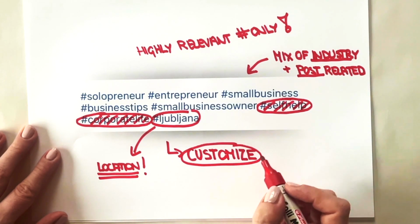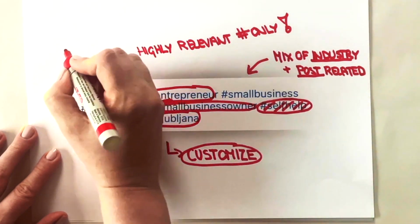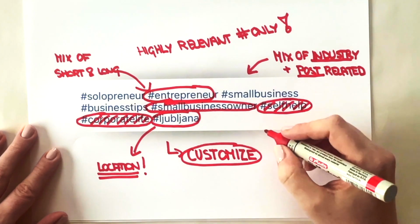Make sure you have a mix of short and long hashtags. Long-tail hashtags, which consist of more than one word, are more specific and niche, and they typically have fewer posts related to them compared to broader, more generic hashtags, which are more popular.